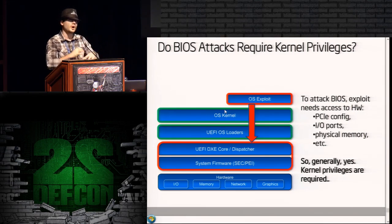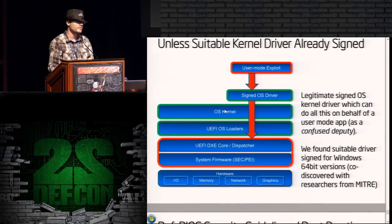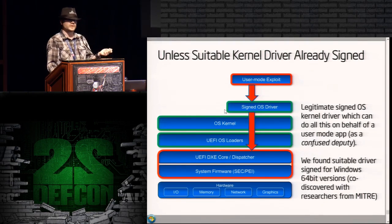And the last words. One may think that all of these attacks require kernel mode privileges. And typically, yes, because you work with the hardware, you work with the BIOS, you need to talk to hardware interfaces: I/O ports, PCI config space, physical memory. So technically this requires kernel privileges. However, what we co-discovered with the MITRE team is that there are kernel mode drivers that do that for you. You can ask them to access physical memory, I/O ports, MMIO or PCI config, and they will do it, and they are signed for all versions of Windows that require signatures. So that makes all of those attacks, even those that initially required kernel mode privileges, doable from user mode.